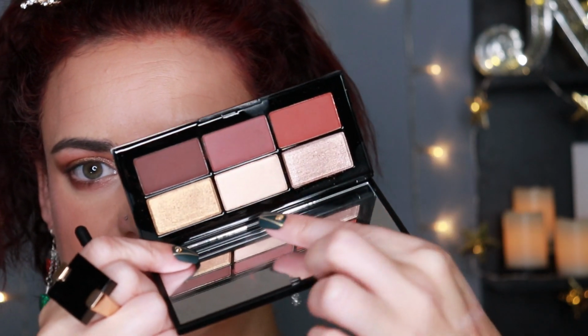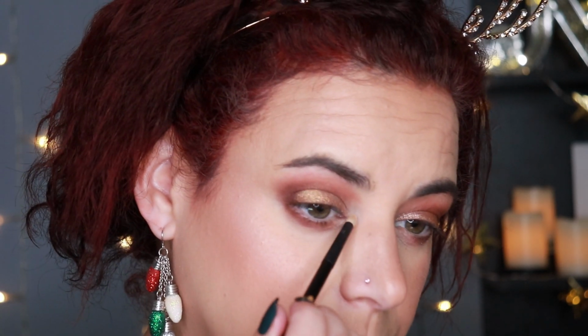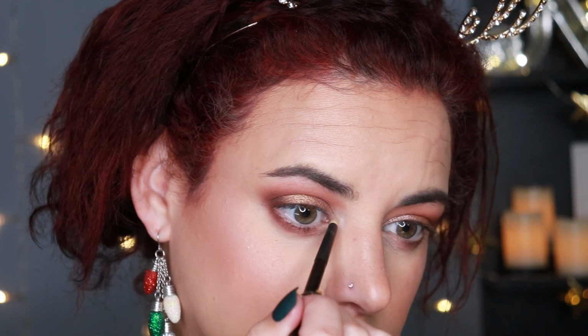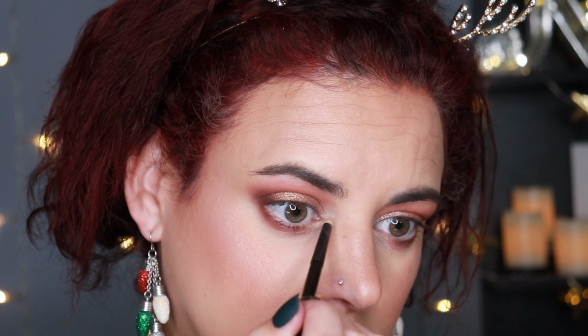Okay, the last shade then is going to be this more satin tone right in the middle. And I am going to pick that up with the Rephr 03 brush, just a really fine pencil brush here. And I'm going to apply that into the inner corner. And that one is a little bit more subtle.